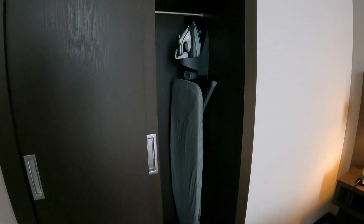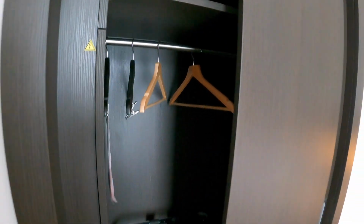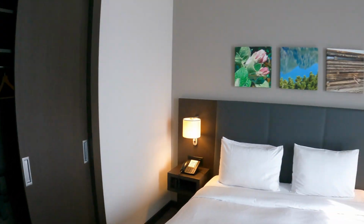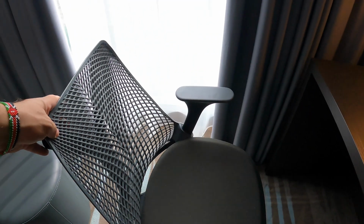And you do have a little wardrobe, probably enough for a few days. Very comfortable looking chair.